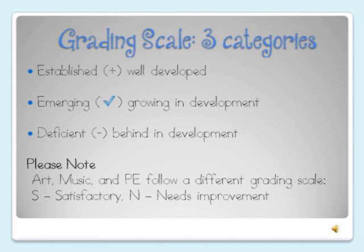If you look at the report card, you can see that each standard grows throughout the school year. The skills do get harder. So if your child receives an established mark the first quarter, that does not mean they will receive an established mark the second, third, or fourth quarters. It's important to read each skill under the standard.